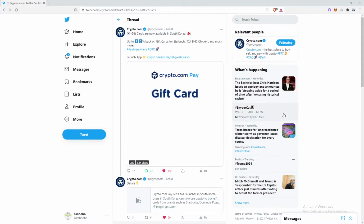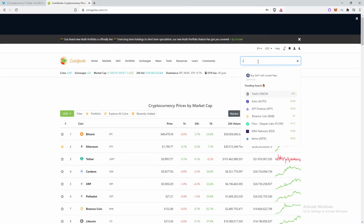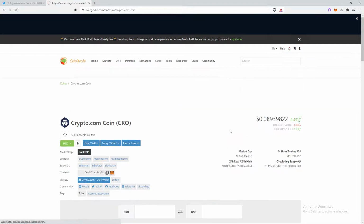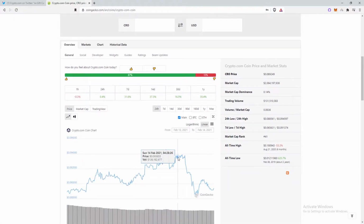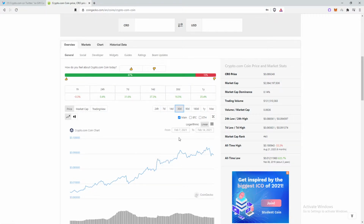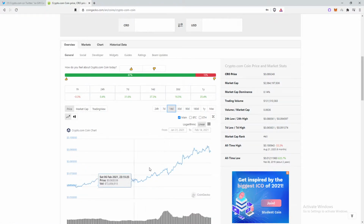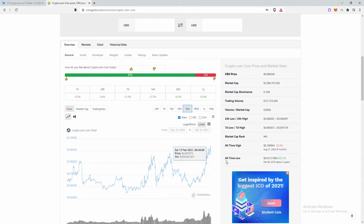So this will be very bullish for CRO, as we can already see that the price is rising currently. It was like 5 to 6 cents. It was all the way at 9 cents even today. And we can see on a 14-day, it's trending upwards. And it's green on all of them as of right now, except the 1 hour. The most important ones are the 7-day, 14-day, 30-day, and 1 year, and even 90-day and all that.